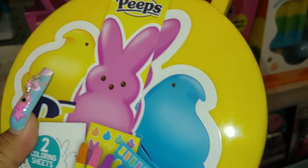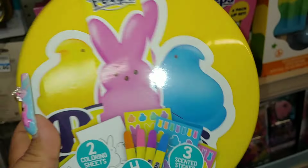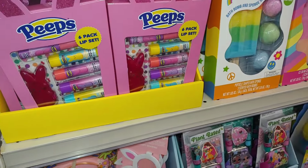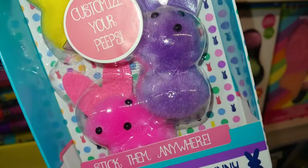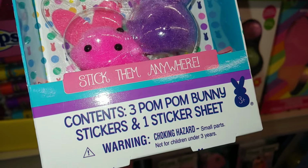When you move the paper in here, they're all 3 on the case. This is cardboard, but it's actually a sticker form on top. But that is so cute. So they have this. And then they have this Peeps pom-pom bunny sticker set. It says customize your Peeps. So that's what they're going to look like. It says stick them anywhere. Contents: there's 3 pom-pom bunnies and a sticker sheet.